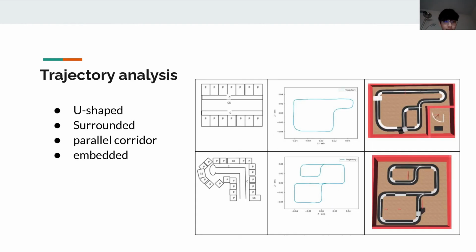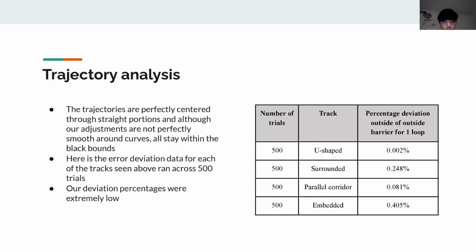So the tracks here include a U shape, surrounded parallel corridor, and embedded. And we felt this was a holistic and deterministic way to try and generalize our systems testing. So based on the figures here, our robot is able to move according to the line paths. The trajectories are perfectly centered. So we can see the error deviation data in this figure. For each of the tracks seen above, run across 500 trials, our deviation percentages were extremely low.